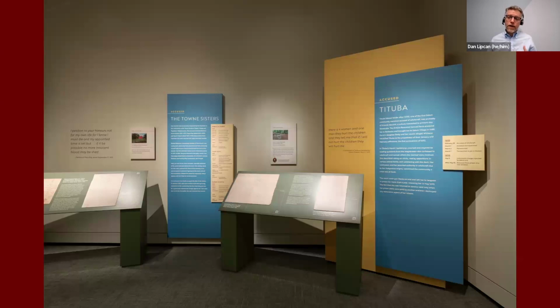As I mentioned, we were looking at these documents and these objects with a different lens. And this first document here is a really perfect example of one of the outcomes of that reexamination. This is the warrant for the arrest of Tituba, Sarah Osborne, and Sarah Good, one of the first warrants for arrest in the entire trials.